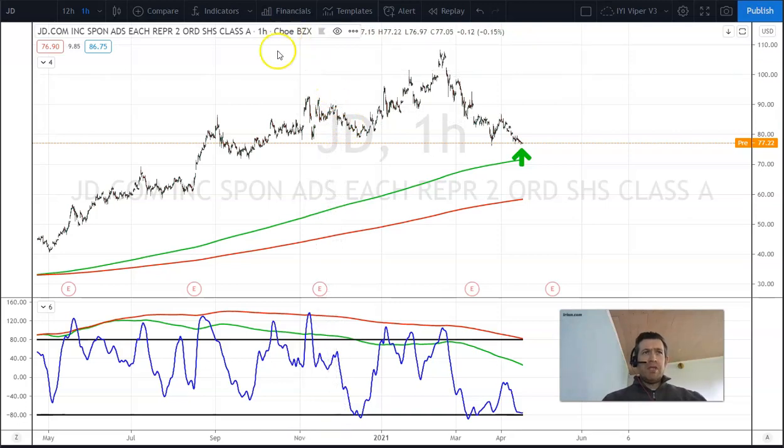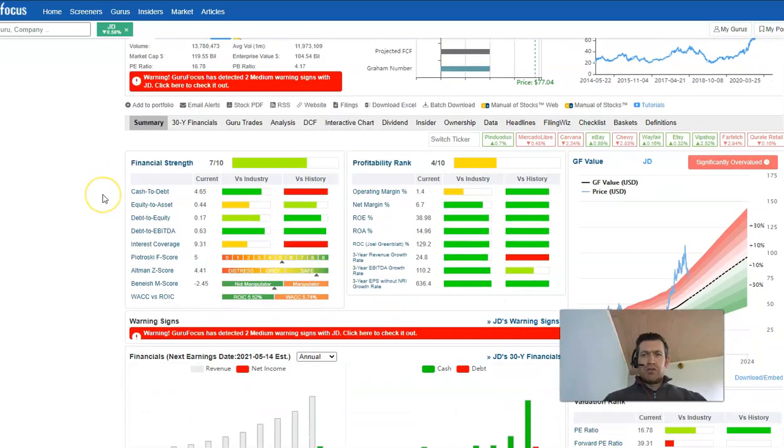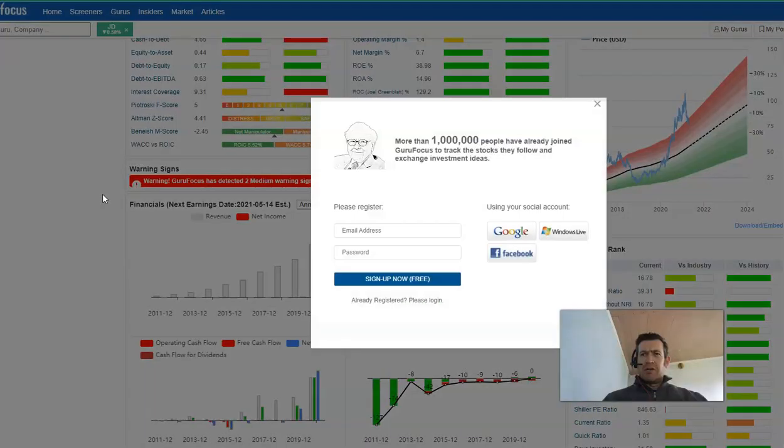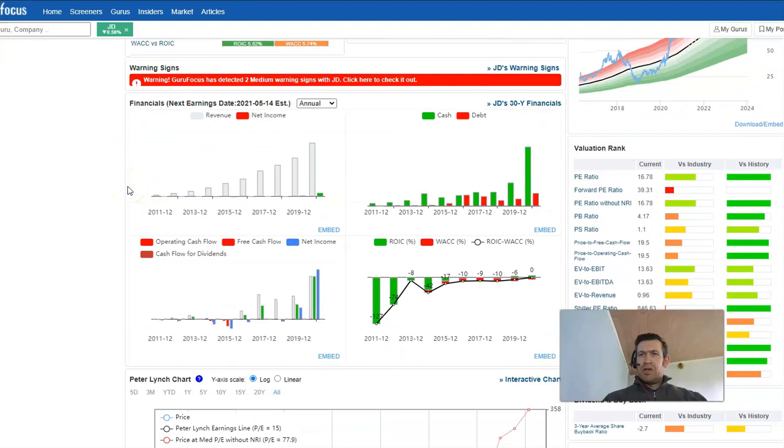So we'll just have a look at the fundamentals. So looking here, this is just Guru Focus. I just use Guru Focus just as a snap to do my analysis. I've got another paid package I use as well. But here we can see the Altman Z-score is safe on risk. Financials very strong. Profitability is not very profitable. Obviously, it's had some challenges. It's got an online presence as well, though. But overall, we're looking fairly solid on the financial side, which is something I take great interest in at the minute. So valuations look pretty good.